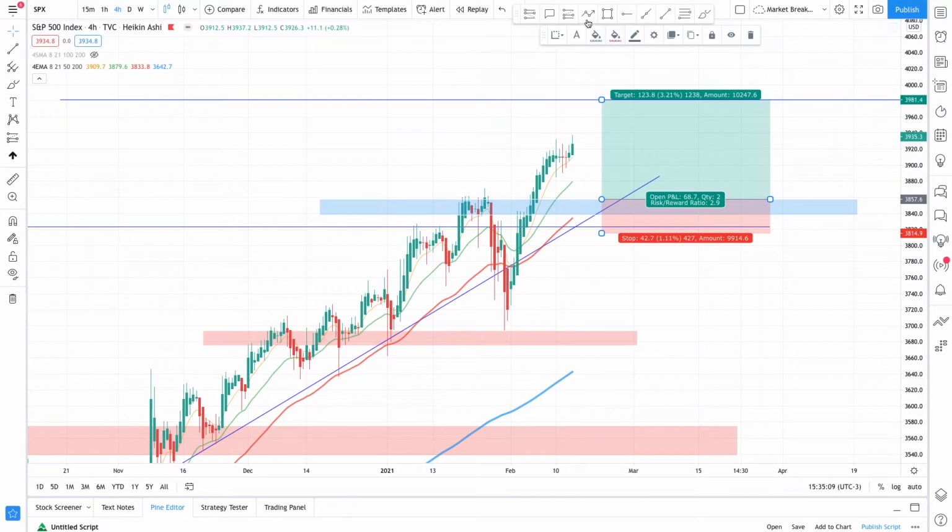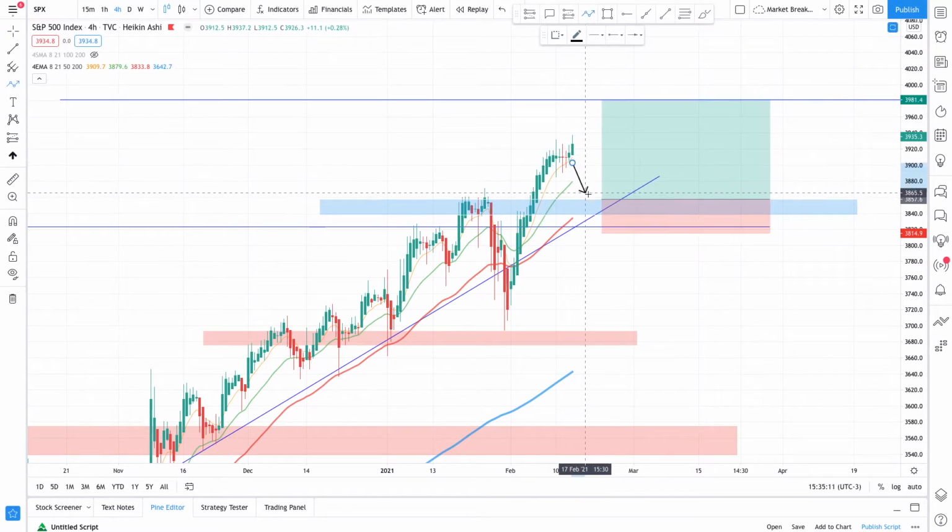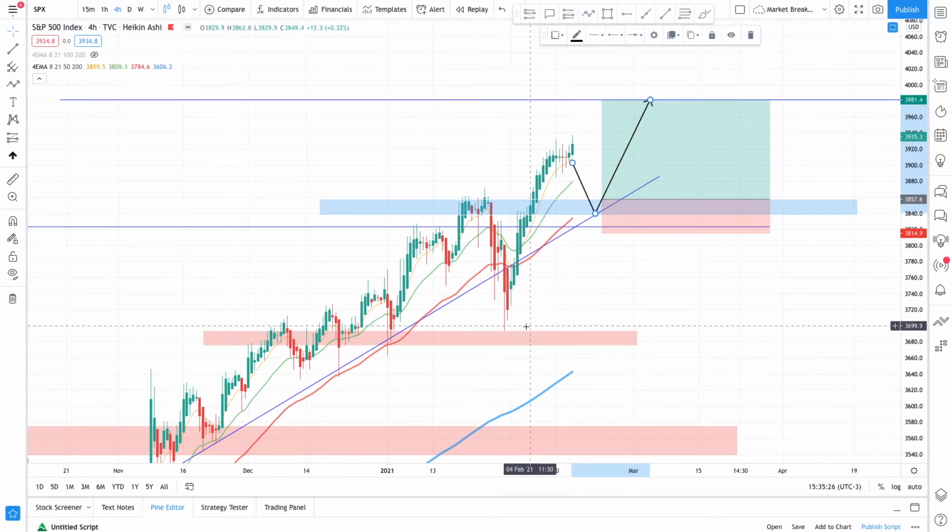Now I still am expecting price to have a pullback back into this 4-hour zone and more than likely retest this uptrend line that we've been respecting for a few months now, and then continue up to our target profit level, which is just below 4,000 points at around 3,980.